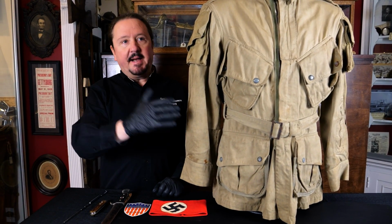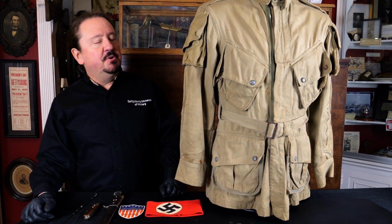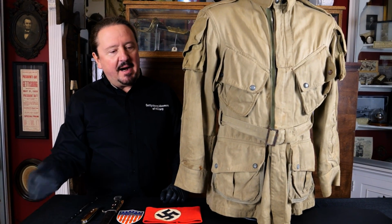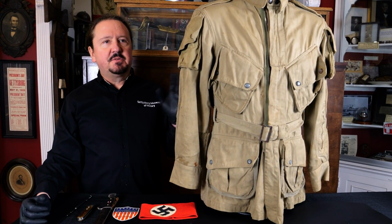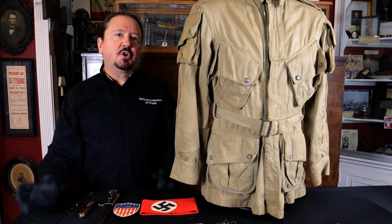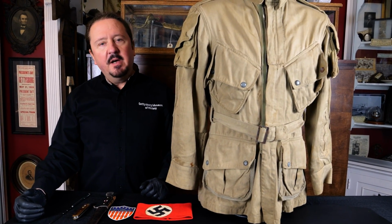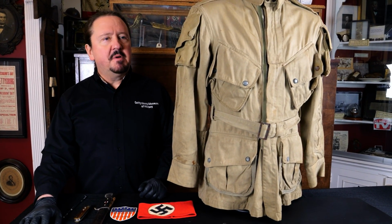The really spectacular thing that I was hoping to get was this M42 jump jacket that was reinforced for D-Day, and Jim Pee Wee Martin had sewn on extra pockets. And so it's a really amazing piece. He had left this to one of his family members, namely his son, and his son decided that a good place to have this would be the Gettysburg Museum of History alongside our other 101st Airborne artifacts. So he kindly donated it to us fairly recently, a few months ago.